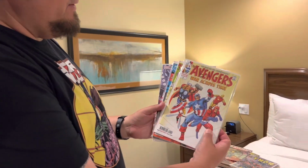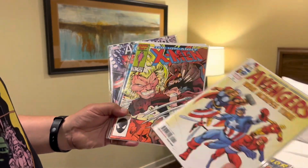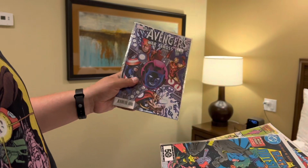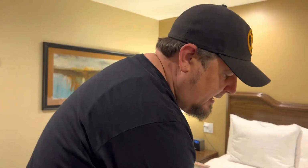Alan Davis, I don't recall ever seeing him at a con. I'm sure he's been at San Diego's and we just haven't seen him where he was signing or whatever, but got him to sign. Really loving the Avengers War Across Time from Paul Levitz and Davis recently. Got him to sign that, an Uncanny X-Men, obviously Batman and the Outsiders, and another War Across Time Avengers there. Super nice guy all the way around.